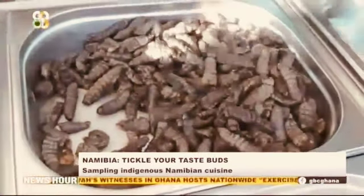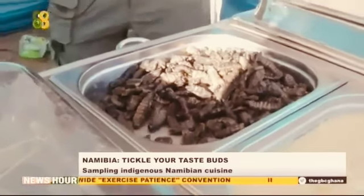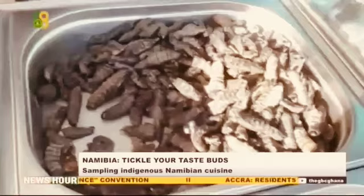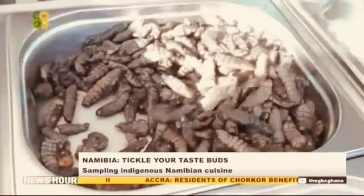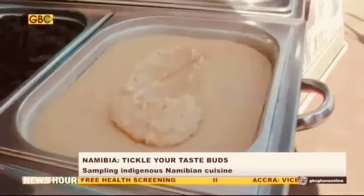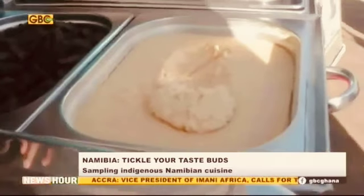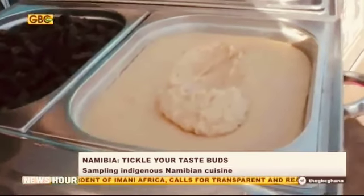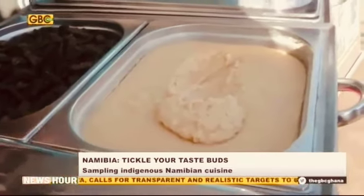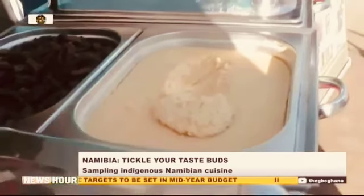This is called mopani worms. It basically comes from the village in the northern part of Namibia. So we normally eat this one with porridge as well, and you can also sometimes just eat it like that. This is our traditional smashed beans. It looks more like salad. It's basically just beans. It's white beans. We have a variety of beans that we have in Namibia, but with the smashed beans, we normally just take the white beans. Those are the ones that we smash, and then we make these beans here.